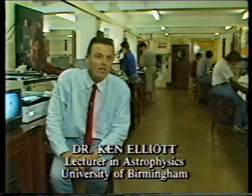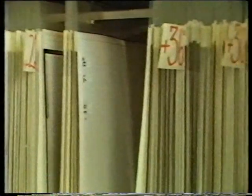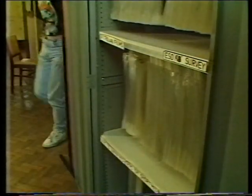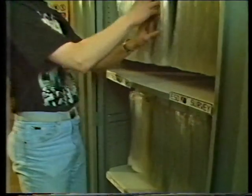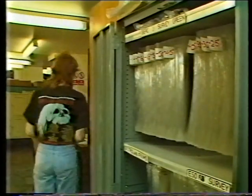Well, they actually start working in this laboratory, which we call Astrolab. We have a collection of sky survey photographs from all over the world, from Mount Palomar, from the UK Schmidt in Australia, and also from Chile. So in fact we have a complete collection of the whole sky, so we can see every star in the sky if we want to.